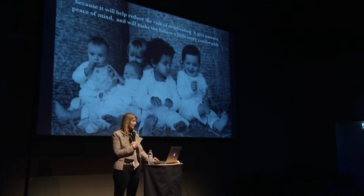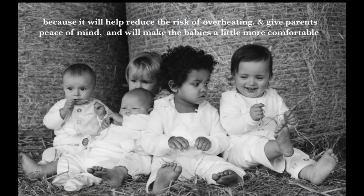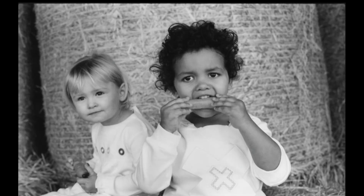So, why did we need it? Why did I create this? Well, that was basically to reduce the risk of overheating and give parents peace of mind, and ultimately make the children a little bit more comfortable. These are some of the garments that I produced.